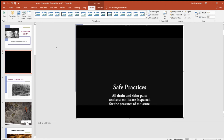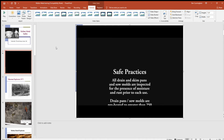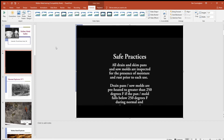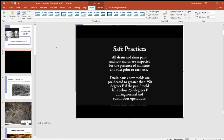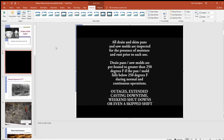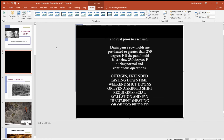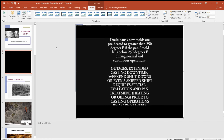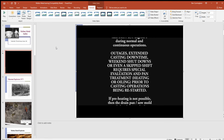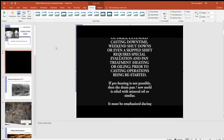All drain and skim pans and sound molds are inspected for the presence of moisture and rust prior to each use. Drain pans and sound molds are preheated to greater than 250 degrees Fahrenheit. If the pan or mold falls below 250 degrees Fahrenheit during normal and continuous operations, outages, extended casting unit downtime, weekend shutdowns, or even a skip shift require special evaluation and pan treatment, heating or oiling, prior to casting operations being restarted.